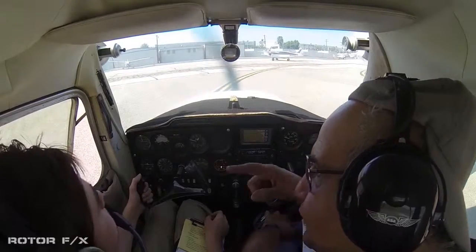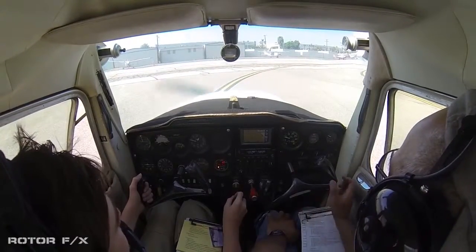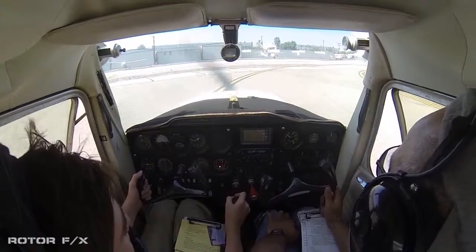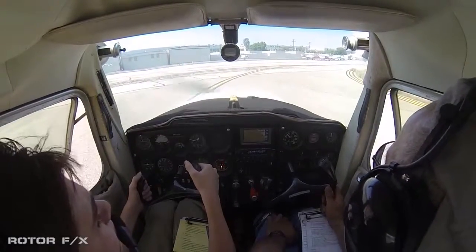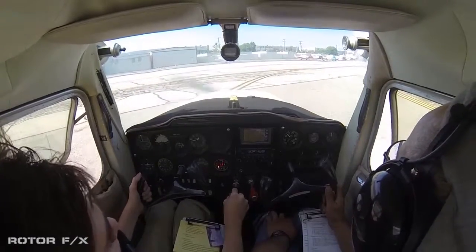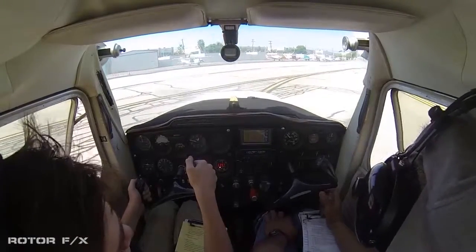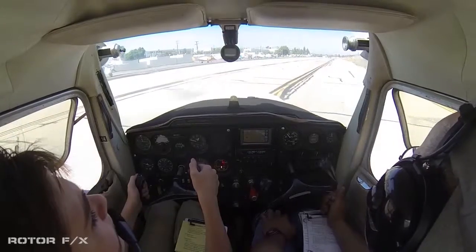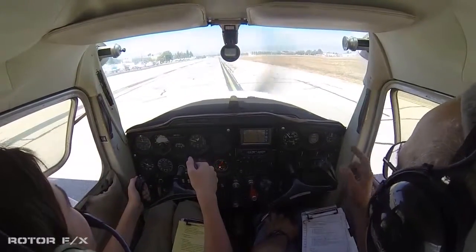Let him pass, and always look that way just in case somebody else. Okay, good. Apply a little throttle, about 1200, a little bit more, and let the brakes go, and still hold us on the line. Your heels are on the cabin floor. There you go. A little bit more throttle. Very good. A little bit more right foot. There we go. Now left foot to hold it on the line.